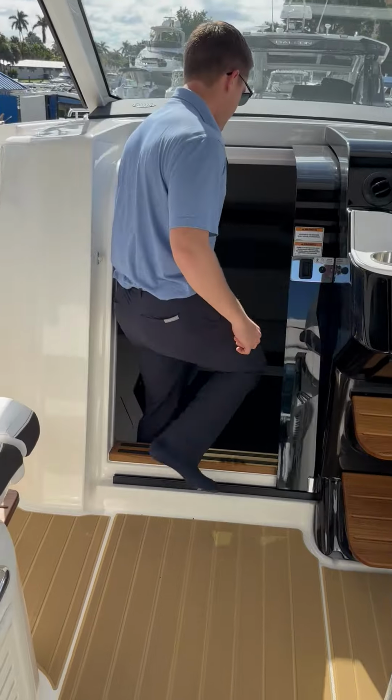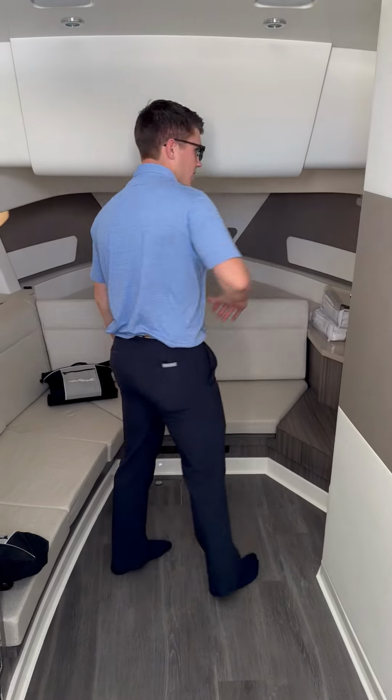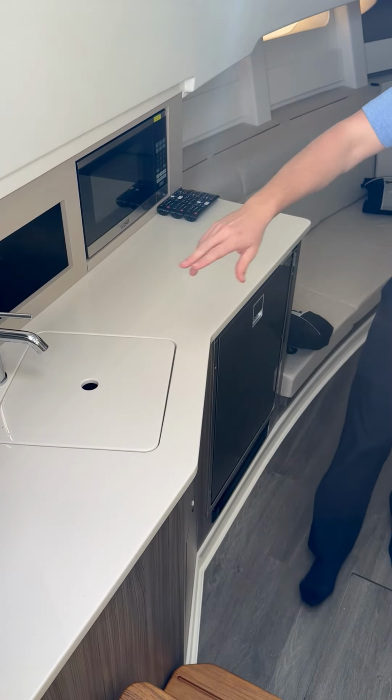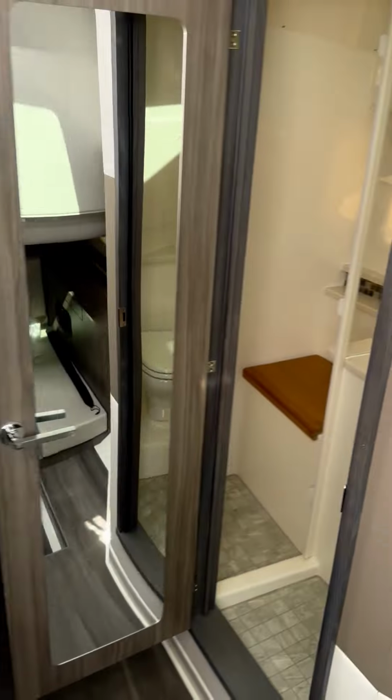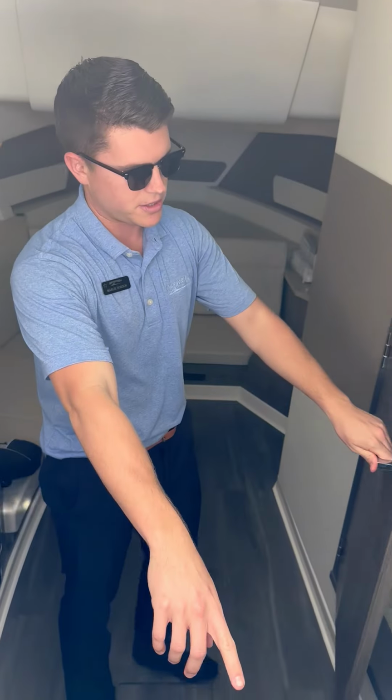Now stepping into the cabin, very spacious V-berth here with a TV, tons of headroom. You're going to have another refrigerator here with a microwave and another sink. Now this boat's equipped with a separate head and shower, and then an aft berth as well.